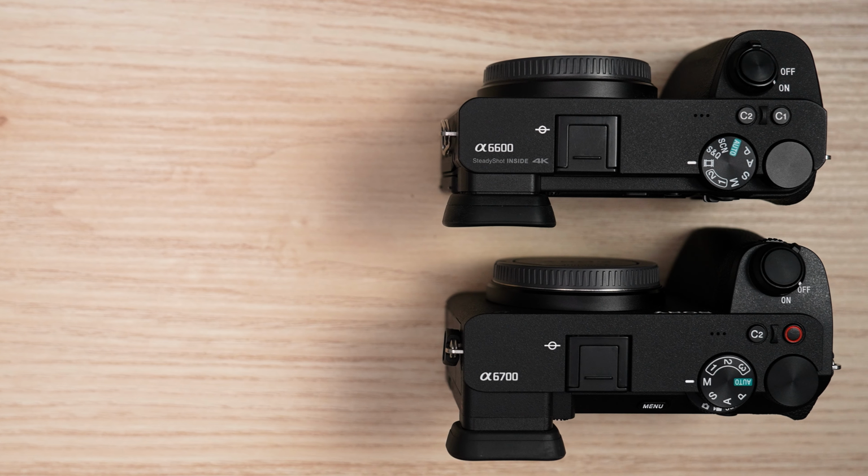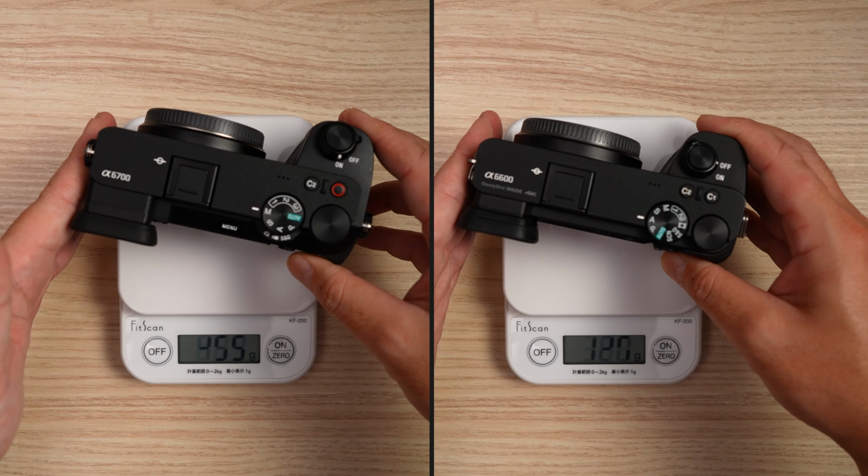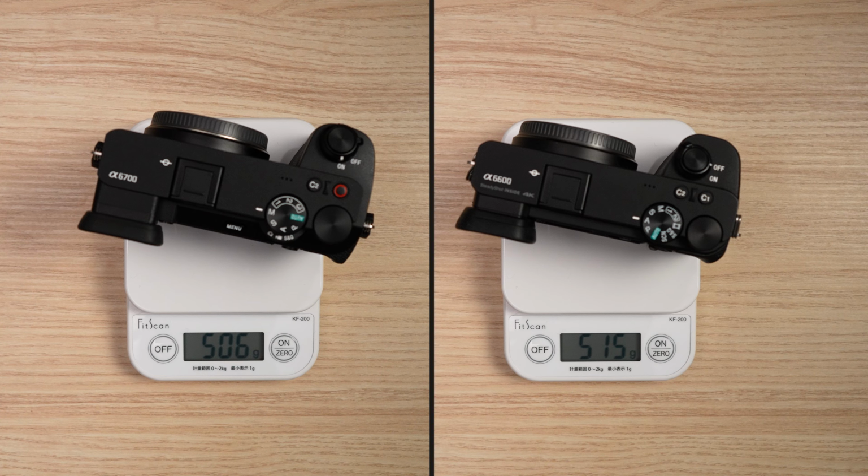Even though it looks bigger than the a6600, it actually weighs slightly less, 506 grams versus 515 grams. Grip-wise, it's not as full as the FX30, but it's meatier than the a6600 for sure.